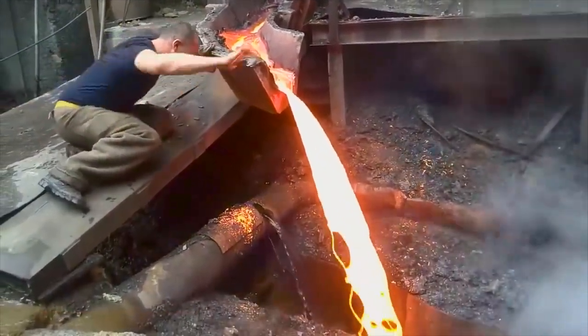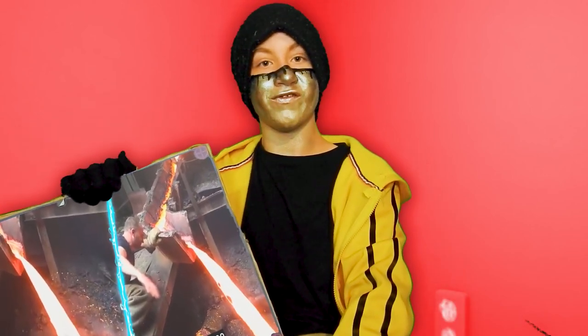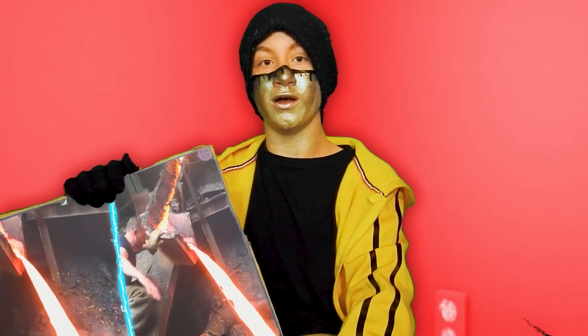Plus, he only put his hand in for half a second, making it easier to handle. There, that's all I think you need to know. Plus, you can even do this too, if you're a trained professional near a large supply of molten metal.